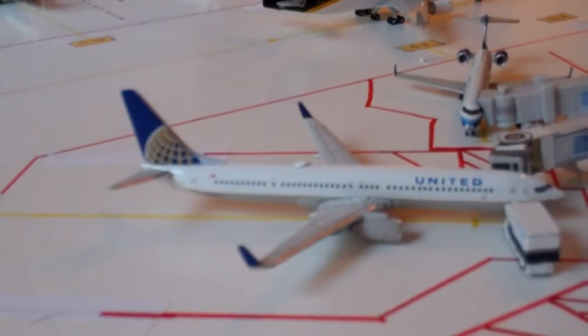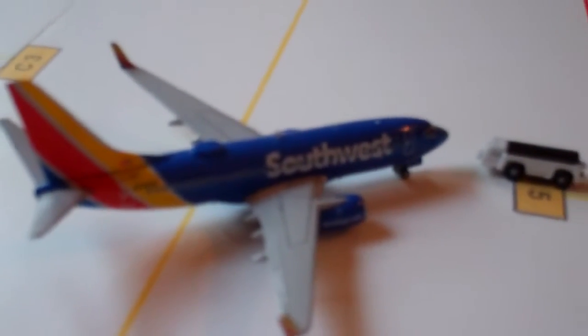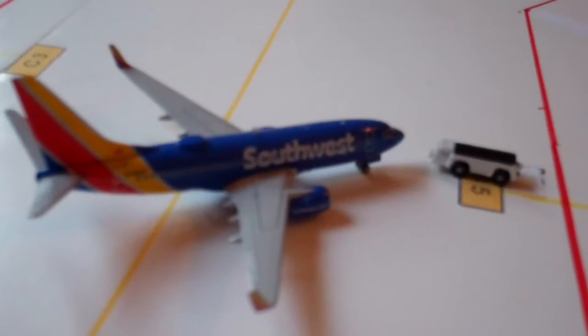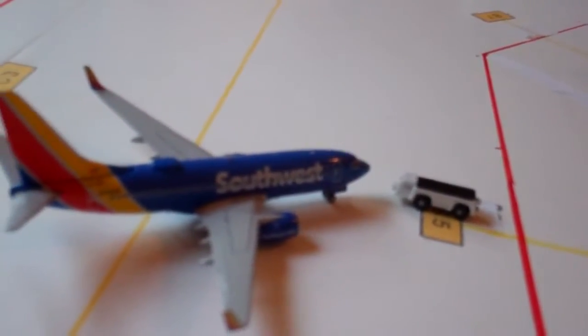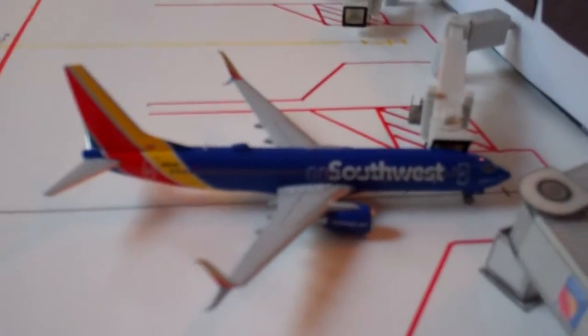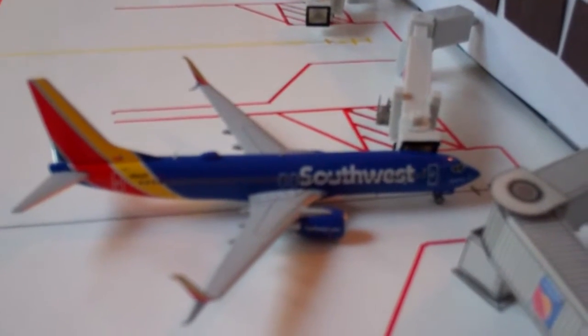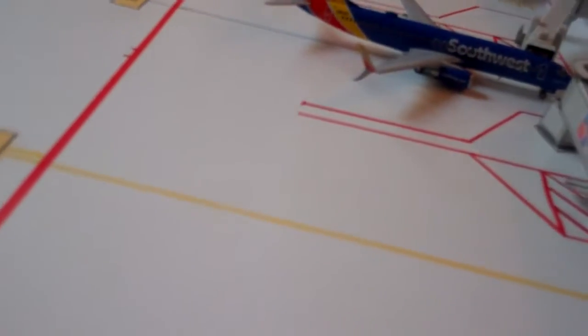Then we have a United 737-900ER catering and passengers deplaning from Newark. Pushing back next to it, we have a Southwest 737-700, pushing back for Long Island Islip. I think that's how you say it. If I said it wrong, tell me how down below. After that, we have a Southwest 737-800 split cylinder winglets Heart 1 boarding for Baltimore, Washington. This is a legit route. And then we have an empty Southwest gate.